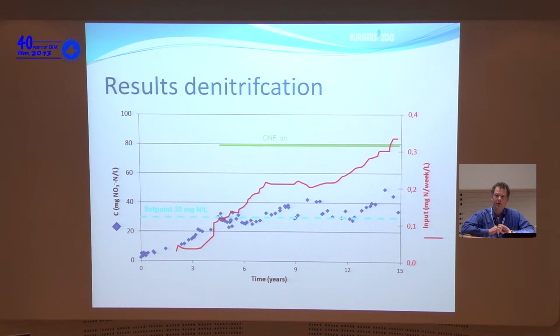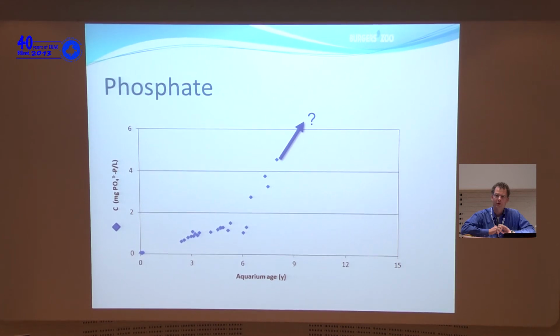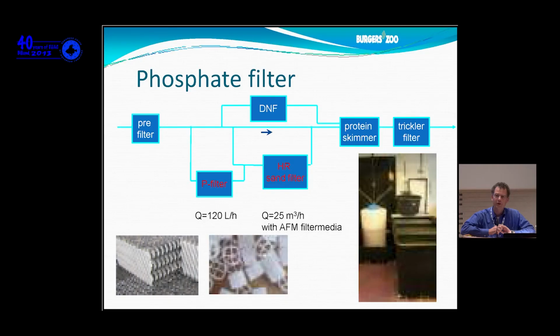But then you come to the next step, because you're still not doing much water changes. There are other things that are happening in your water. Well, one of the other things is the phosphate. It takes a few years longer, but then also the phosphate is going up very heavily. We just had a discussion about what happens with your phosphate when you have a denitrification system.